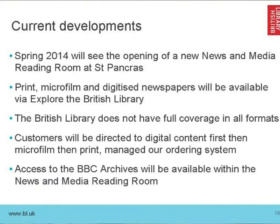So just a little bit about some current work that we're doing. One of the big projects that we have at the moment is we are opening a new news and media reading room in the British Library at St Pancras. This has been a very long programme of work because the newspaper collections have been kept in a separate building in North London since the 1930s, and we have had a major programme of closing the building, moving all the physical newspapers out, but then looking at setting up a new reading room in St Pancras and all the support and how we will manage that.